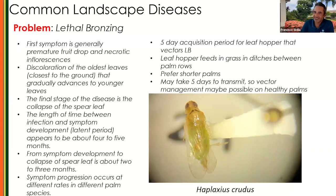Well, let's go back. Let's talk about lethal bronzing. Lethal bronzing is caused by a phytoplasma that is transmitted by Haplaxius crudus. This is the insect that actually carries the phytoplasma and is a leafhopper. So it's moving along on the turf, gets to these palms, and then feeds on the palms and transmits the disease.